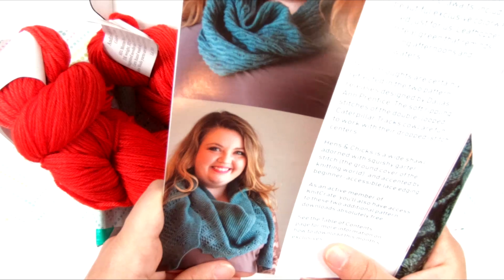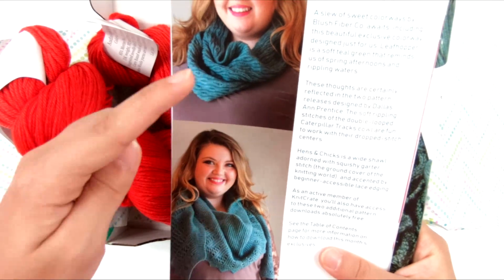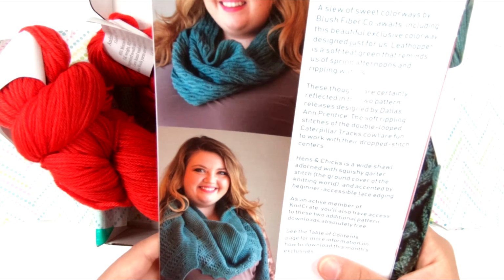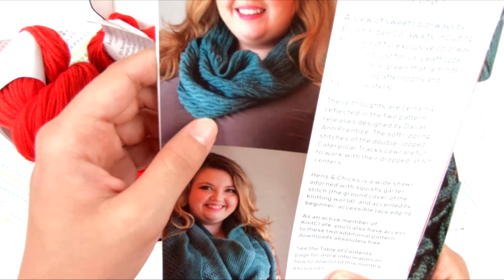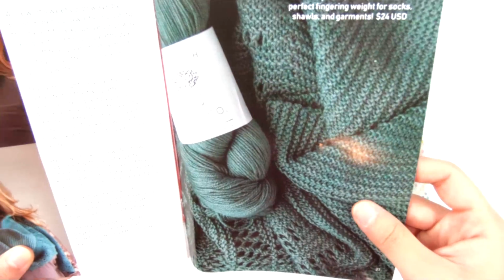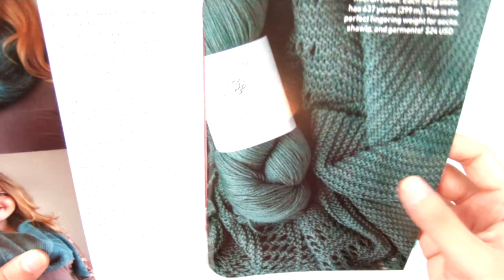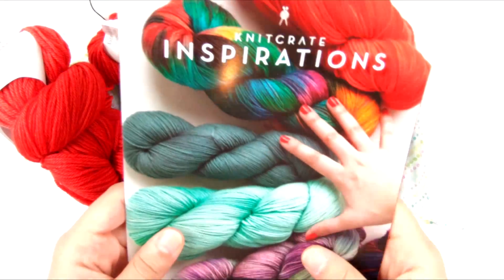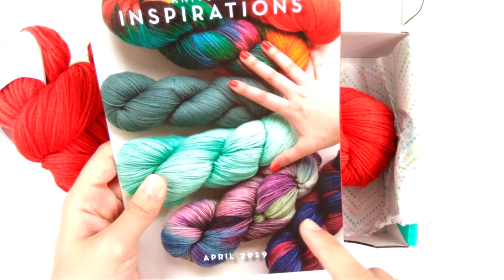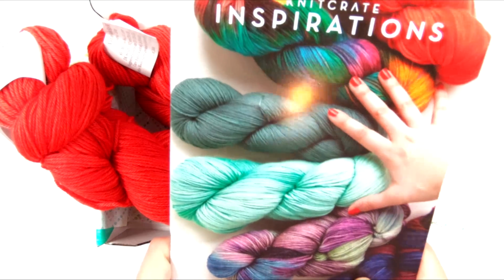And these are the pop-up shop designs. So these two patterns are included in your KnitCrate membership, but they are downloadable only. These patterns are designed for some of the artisan yarns that you can get in the pop-up shop. This one looks like an infinity scarf, and this one is more of a shawl. And then here is one of the pop-up shop yarns that is available. So basically what happens is you get the one knit pattern, the one crochet pattern, and the one sock pattern in the book, but you can also download this book as an ebook, and you can download those extra 2 bonus patterns from the artisan yarns.